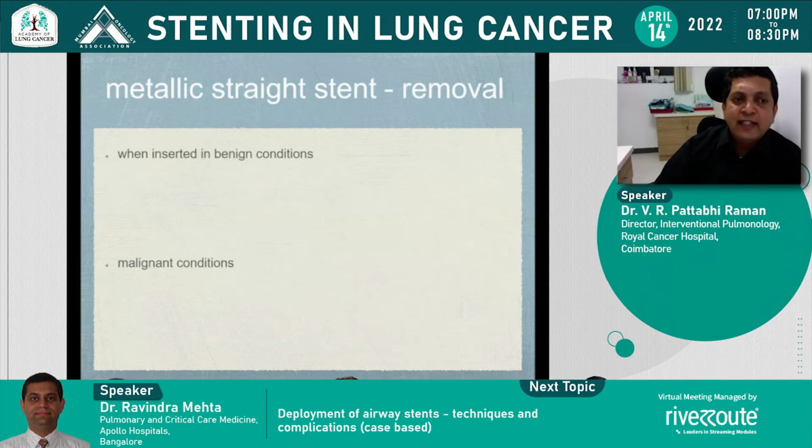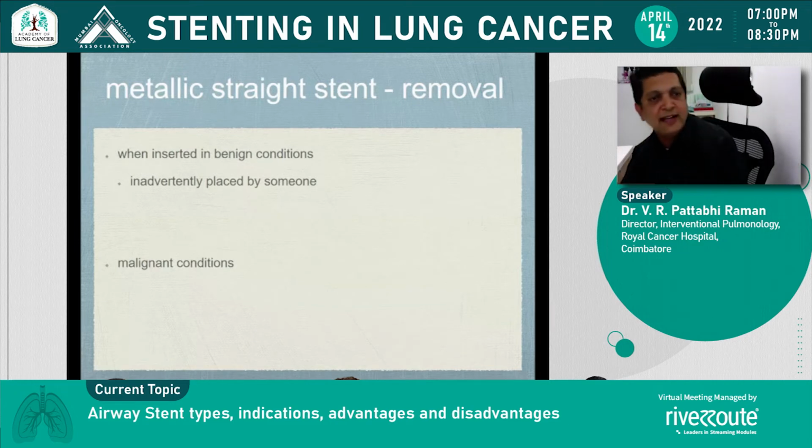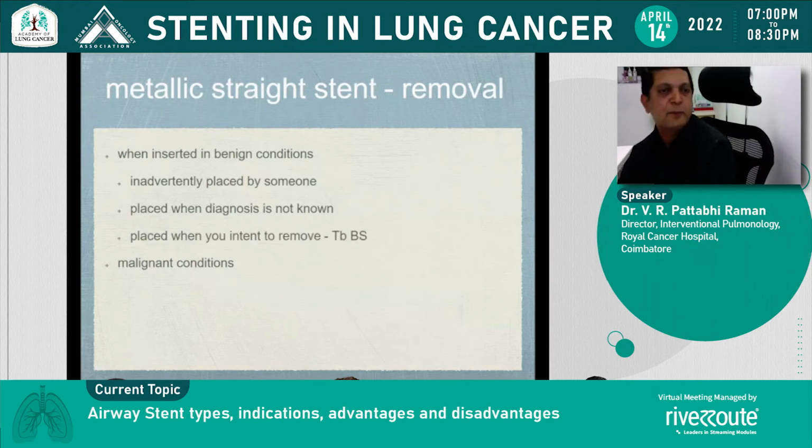And removal is, when do you remove a metal stent? So you remove a metal stent when you have placed it for a reason which has actually got better, or is not required, or is not placed properly, or when it was placed when the diagnosis was not known, initially thought of as a malignancy and subsequently it was not malignancy, or when you want to remove it like in a tuberculous bronchostenosis. These are benign conditions.